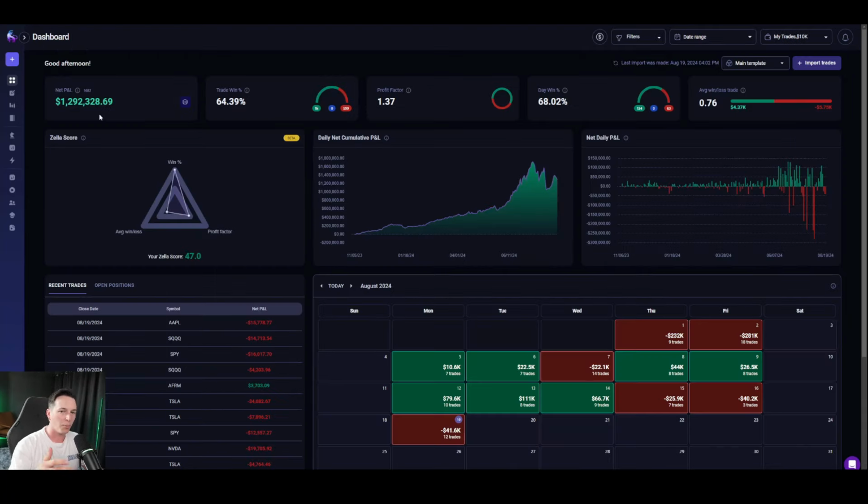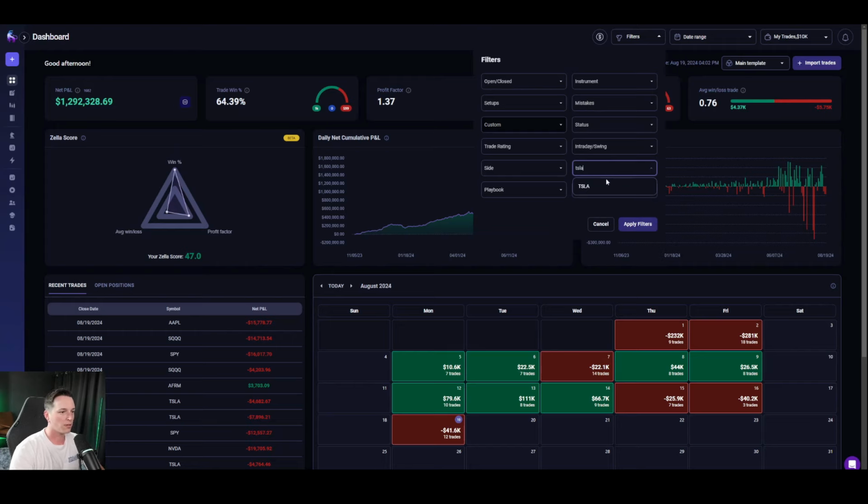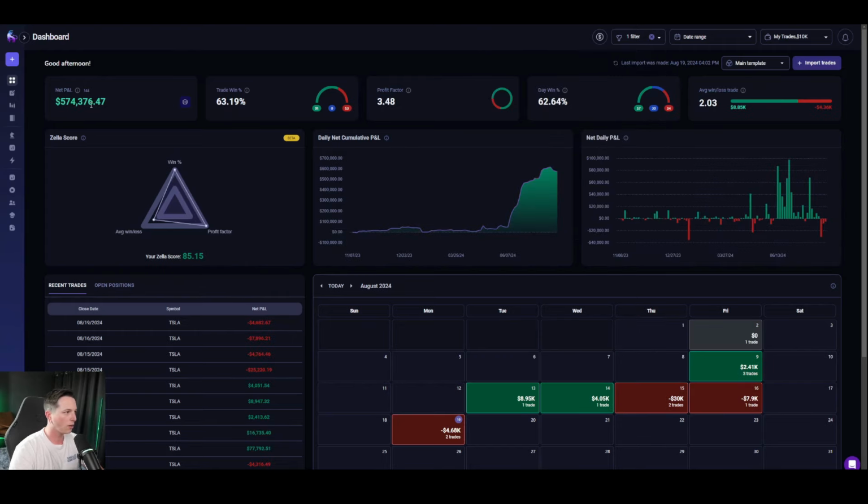So far this year, I'm up 1.3 million after the losses that we've accumulated at the beginning of this month. And if we look at just my returns on Tesla for the year so far, my profits are $574,376. So the position size is big.